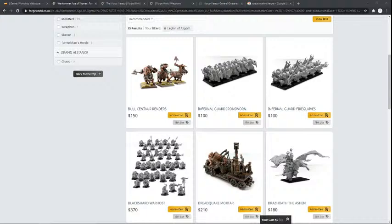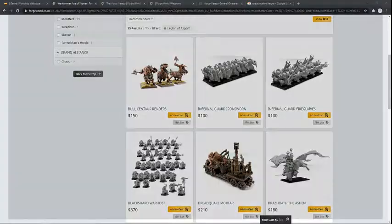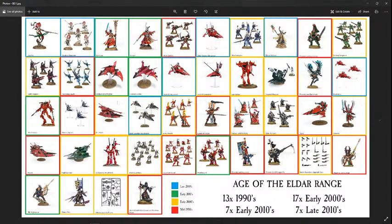I actually managed to put together a picture. Here it is. This is a slide that I'm going to be using in the What Broke the Fans Eldar. But as you can see, the late 2010s and the early 2010s, so the last decade, is the green and blue. And all the yellow stuff is either their releases that came with 4th edition Eldar, and the red stuff is the stuff from 1994, basically.